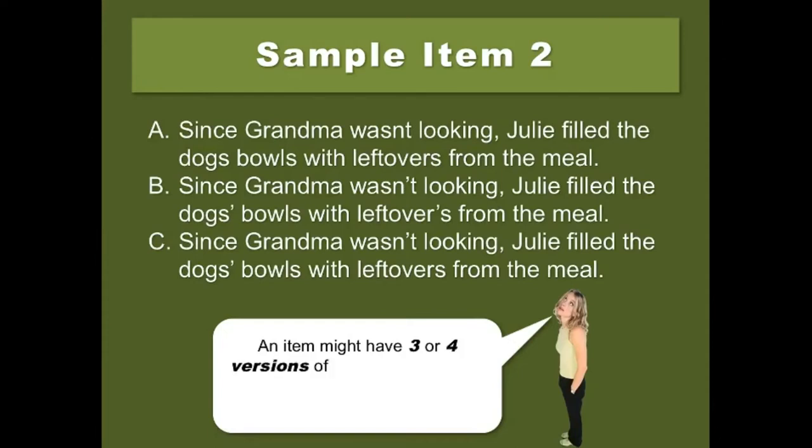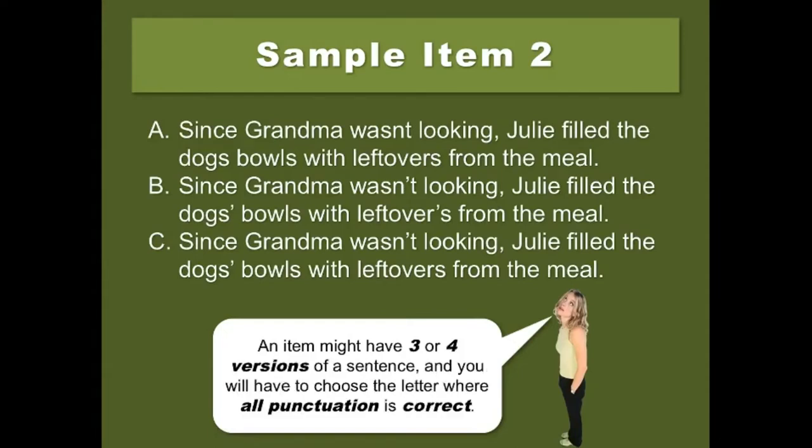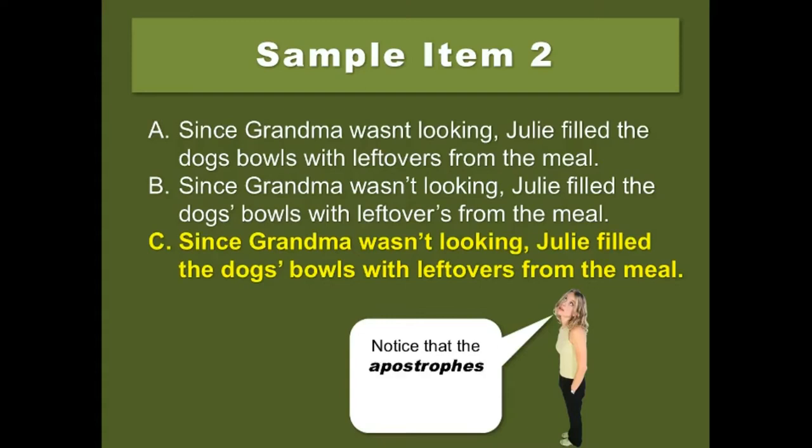Sample item 2. So an item might have 3 or 4 versions of a sentence, and you'll have to choose the letter where all punctuation is correct. Look out for your commas and your apostrophes to make sure you know that this sentence is correct. Is letter A correct? Is letter B correct? Is letter C correct? Letter C is correct. We have a contraction with wasn't in letter C that needs to have an apostrophe. We also have a possession of the dogs' bowls, and the dogs are plural, so we need an S apostrophe.